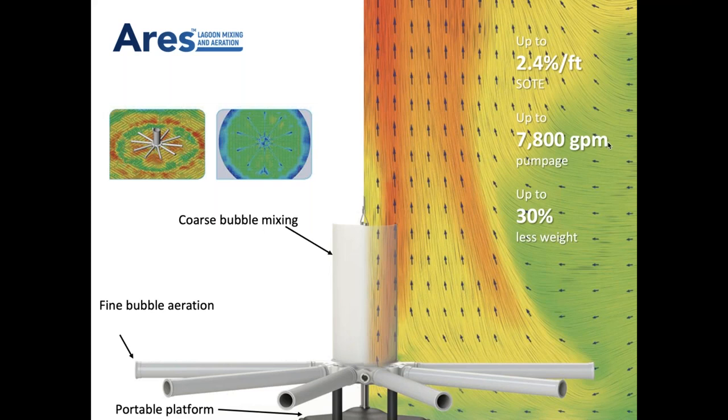uses a combination of fine bubble aeration for efficient oxygen transfer, with a coarse bubble static tube, which is the center tube right here in the center of the unit. As we release a coarse bubble through this tube, it helps to circulate water, pulling it from the bottom and pushing it towards the surface. As you can see from the CFD model here, it's pulling water towards it and pushing it towards the surface. So it creates a tremendous amount of movement of water and a tremendous amount of mixing within the system itself.